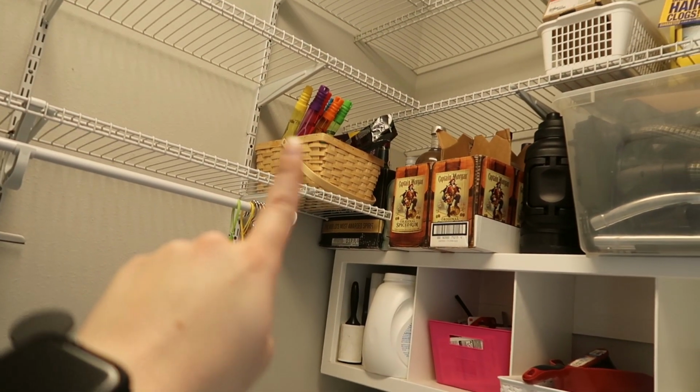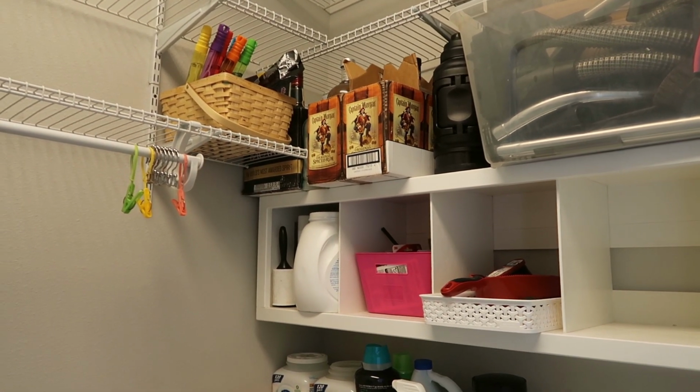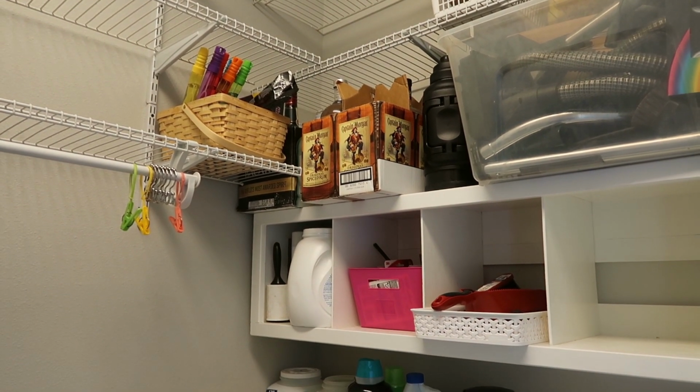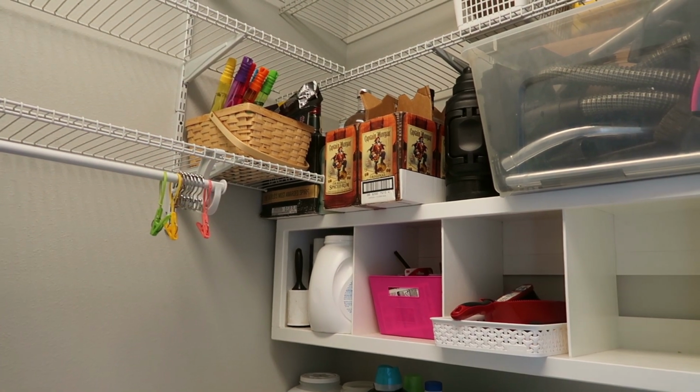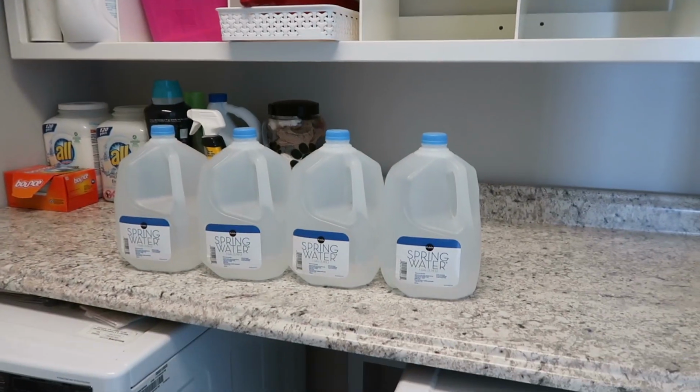That basket is full of toys to play with kids, because sometimes we have kids that visit and I just like to have some sidewalk chalk and some glow sticks and some bubbles, and sometimes I play with the bubbles because I like them and there's no harm in that.